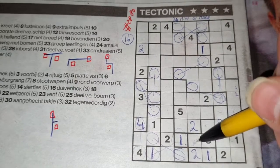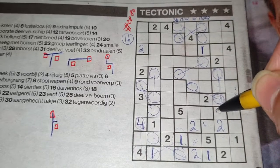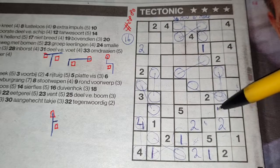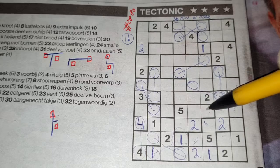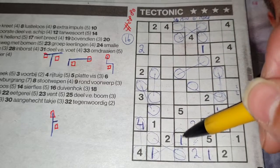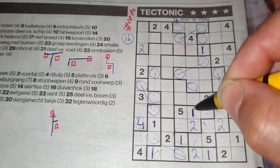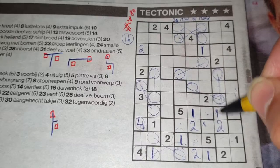1, 1, yes. This box cannot be a 1, so the 1 could be here, could be there. Well, this box cannot be a 1, otherwise I cannot fill any 1 in one of those two boxes in this W shape area. So this box can be a 1, but also that box cannot be a 1. So one box left for the 1 should be there. Now I have a 1 here, so this box cannot be a 1 anymore. That box should be a 1.